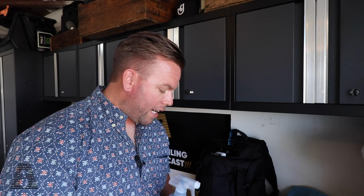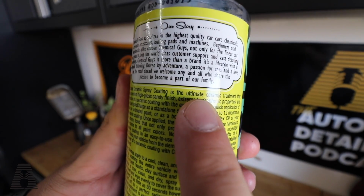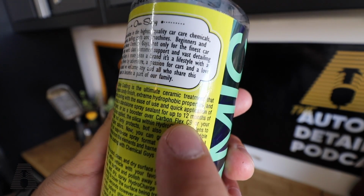I just didn't know which one it was. Even though this is the more expensive bottle, it still comes in at half the price of Adams for the same amount of product. Like the chemical, or the Masterson's that boast about the advanced ceramic technology, the chemical guys one actually boasts of the ultimate ceramic protection and the candy-like gloss.